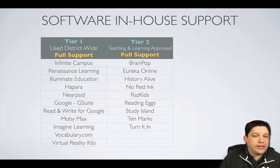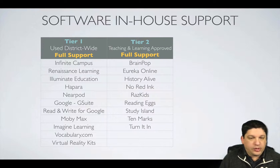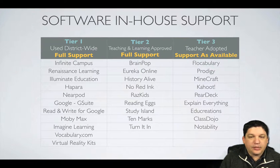Tier 2 are things that have been approved by our Teaching and Learning Department, which is our curriculum office. These may not be used across the district, but they may be used in certain grade levels. So once again, we'll give full support to those. Tier 3 is really the teacher-adopted ones. Those random apps that teachers have found that they like. Maybe they're free, or maybe they can get a free trial on it. We'll support these as we're available.